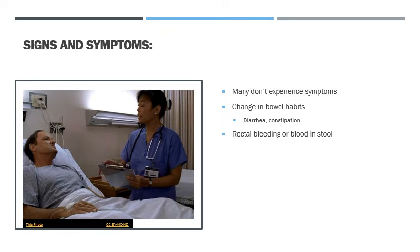Rectal bleeding or blood in your stool can also be a sign. Keep in mind that rectal bleeding or blood in your stool can be a result of hemorrhoids as well. So don't let it alarm you, but at the same time, make sure you pay attention to it and bring it to the attention of your healthcare team.